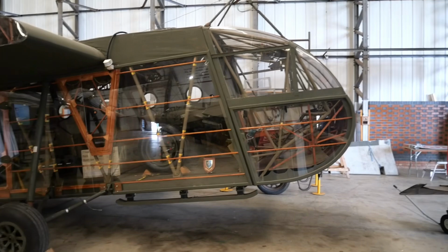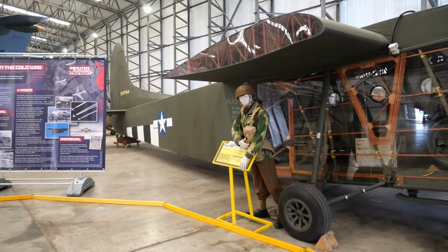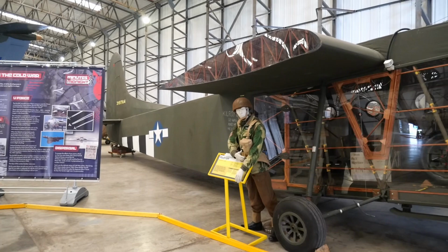Many of these gliders were built, various different types of glider built for the landings, with different uses, and a lot of them were carried across by things like the Halifax that we've just seen. They were used as the tow aircraft, and then dropped near the battle zone for these to come in and be very, very effective at putting ground troops out quickly along with their equipment.